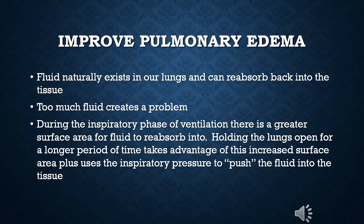Now, the third benefit we get from inverse ratio ventilation is that it improves pulmonary edema. Most people don't think of this. So just how does it improve pulmonary edema? Well, some think it's because the pressure sort of pushes the fluid back into the tissue, but that's really not true. Basically, we all have fluid in our lungs. This is normal. Our lungs are designed to handle a certain amount of fluid and can essentially absorb a certain amount of excess fluid back into the tissue. When the lungs become fluid overloaded, this is where we have a problem and pulmonary edema occurs.